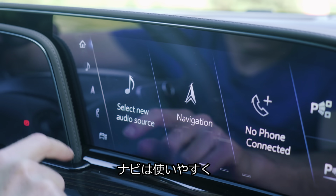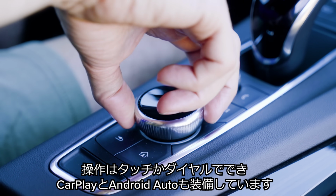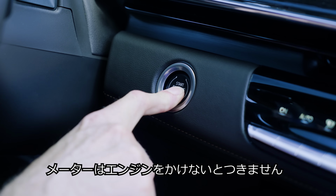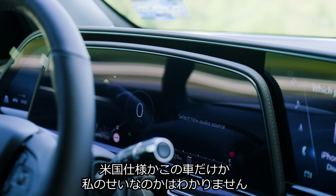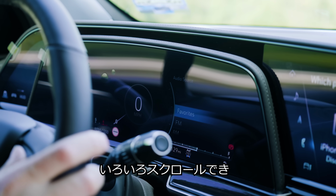So the infotainment system itself is pretty decent. It's very easy to control and navigate through. You can use it as a touchscreen, or you can control it with this swivel wheel, and of course it's got Apple CarPlay and Android Auto. The digital driver's display doesn't seem to come on unless I actually start the engine, so bear with me. I don't know if it's an American thing or a car thing, or whether it's a me thing. There we go. So you can scroll through different menus and settings and stuff like that.